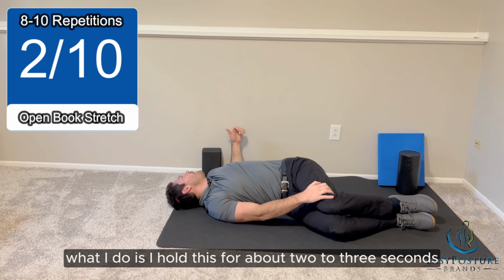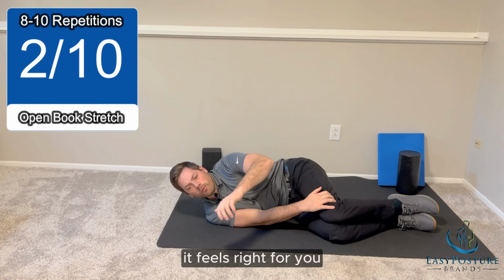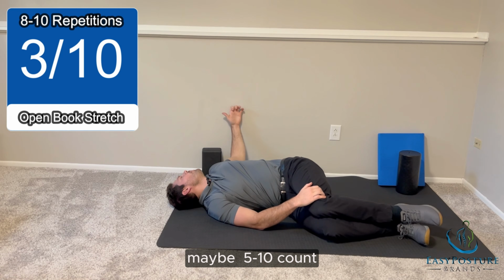Typically what I do is I hold this for about 2 to 3 seconds, and I get more repetitions out of this. So I usually go for about 8 to 10 repetitions. If it feels right for you, you can reduce the amount of repetitions and hold for a longer time, maybe a 5-10 count.